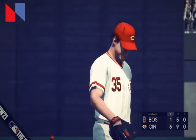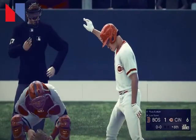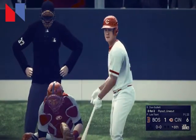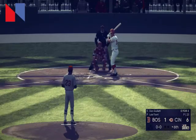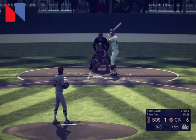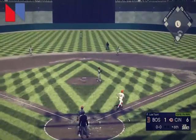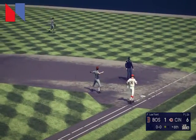They trail 6-1. So here's the Reds pitcher, number 35. He started out the evening 0 for 2 so far. First delivery to him. Weak grounder back to the mound. And the throw to first is in time, 1 gone.